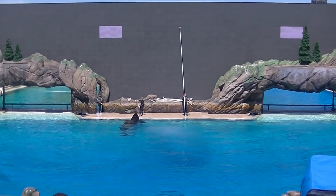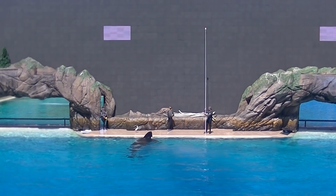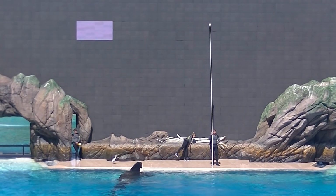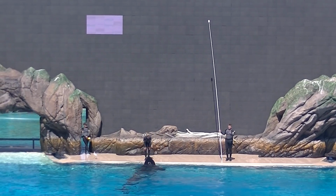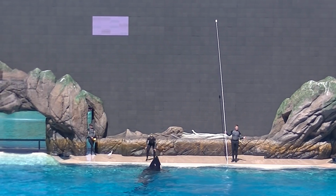Variety is the spice of life for you guys. It's the same thing for the whales. So when we come out and interact with them, sometimes we're feeding fish, sometimes we're playing with toys with them and giving the toys to them as a reward, or giving them a back rub. And just like you guys like to go and do different behaviors to reward yourself, some of you like to go shopping, read books, play with your friends, sports. Those types of rewards we can use with the killer whales as well.